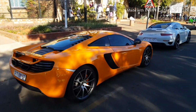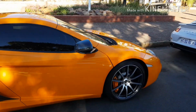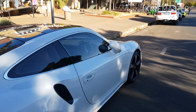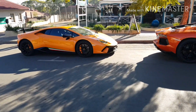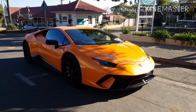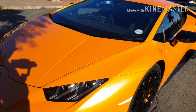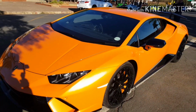Then we have a 12C as well that joined the run. And a Turbo S. It's also joined the run today. This side, another Performante. The flake, this color, don't know if you can see it on the camera, but the flake is just insane on the car.